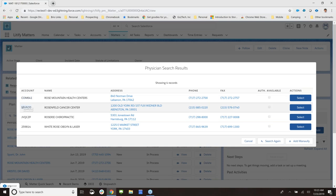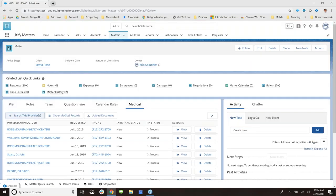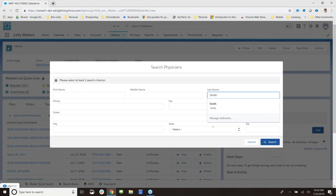You'll also notice that there's a Release Point account number here tying this provider to a record on the Release Point side. The benefit of this is that, as this provider's information changes on the Release Point side, Release Point will know about it. So if you order records from this cancer center a year from now and their phone number or fax number has changed, Release Point knows about this, and you don't have to keep current records for all these various providers. So if in fact you did want to add a provider here, I think I have all these providers added, so I'll do a different search. I'll do Smith.